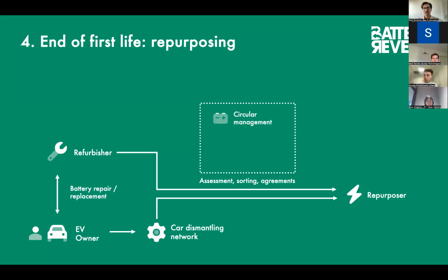Then there are also some data management platforms which help to track the first life usage of the batteries, and based on that, already during the usage phase, propose some strategies for giving second life to the repurposers.